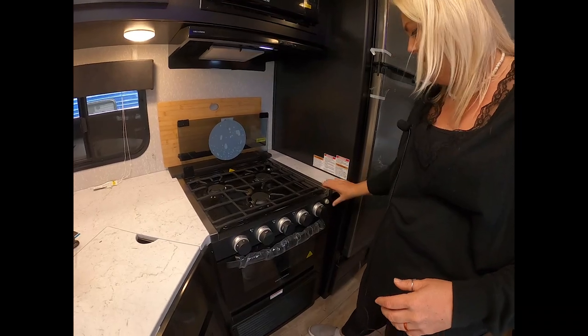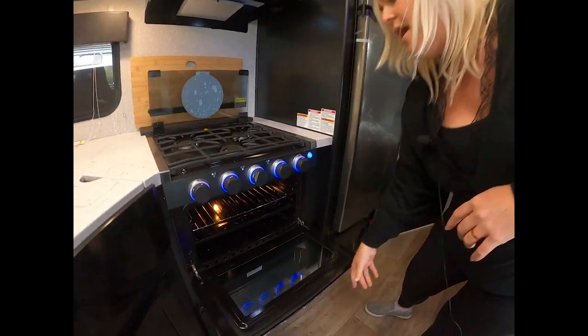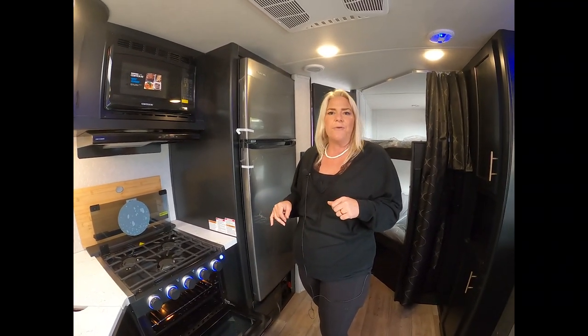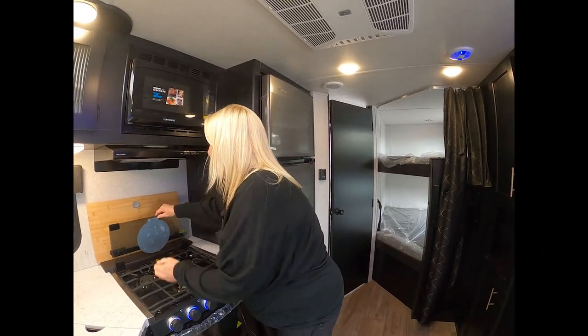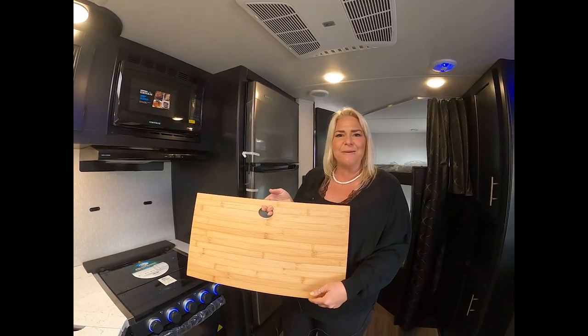You're going to have some beautiful lighting in here. But the main thing is that the oven on this one has a pulsating flame. So you're not going to burn everything that you cook. It's definitely an upgraded oven. I have to admit, we're a sucker for the details, right? So now they've given you a cutting board.